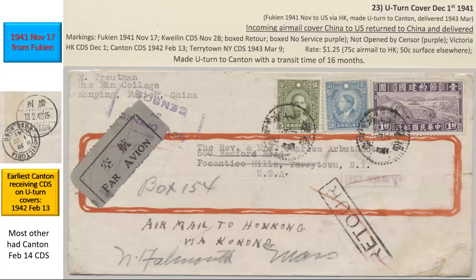Okay, so this is another one from Fujian. Now this is a whole month later, November 17th. You can see the stripes on the back. It arrived December the 1st in Hong Kong, missing the 29th of November, the last eastbound ship going. On the back, you could see the February 13th. By the way, February 13th is the earliest recorded. So far I've only seen two covers with the February 13 date. Most of the covers that were sent back and received in Canton have the February 14th date.